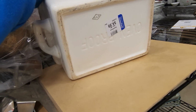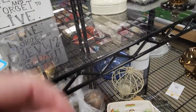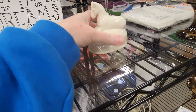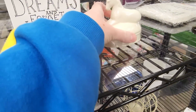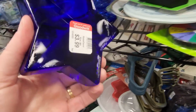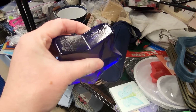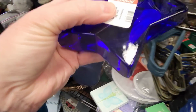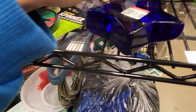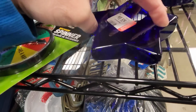What's this? Oven-proof CTC, $4.99. I thought that this piece might be Fire and Light, and I learned my lesson to look along the edges and not just the bottom. So I was looking really hard for the inscription, the signature, because it could have been Fire and Light. It was really pretty, that star.